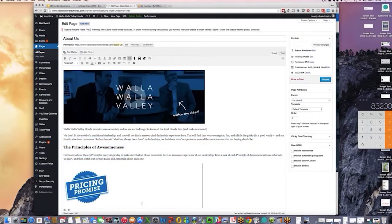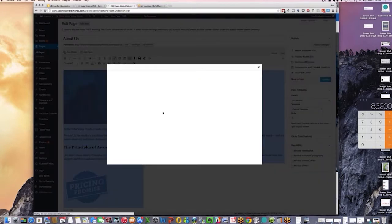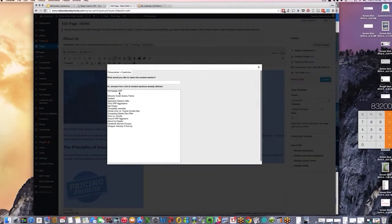So I would just go in here and I would highlight the About Us page just like that, and then I would create this short code builder here. And now it's saying, okay, what do you want to use? So do I want to use the homepage USP? This is specific to the homepage, so I wouldn't want to use that. I could use one of these, but you kind of have to know what they are. Like, Facebook service coupon, that's pretty obvious. So let's just say that I wanted to create something from scratch.